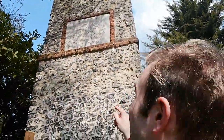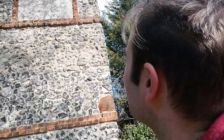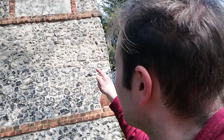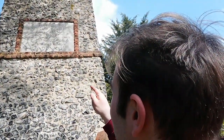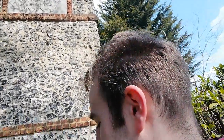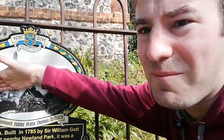It says on that plaque, to Newland Park, 1 mile, 3 furlongs, and 1 chain. So a good old bit of English imperial measurements there. And it says to Denham is 4 miles, to Uxbridge is 6 miles, and London, I think, says 21 miles. So it was built by H.T. Gott, restored by William Brown, 1879. So it's known as the Gott Obelisk. And if you look here, there's a picture of it, and you can see what you see now is about that much.